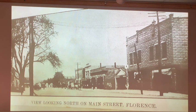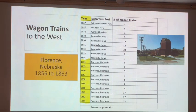So Florence kind of lost out on the railroad and the territorial capital, but by default, in some respects, it became the major outfitting location going west on the Nebraska side of the river. And these show the wagon trains that left between 1854 and 1863 from this location. And the area down by the mill, next to the cemetery, is probably the most historic place here in Winter Quarters or Florence, just because of the activity and the staging and outfitting that took place. So if you had ancestors that came through here during that period of time, it's likely they were down there by the mill outfitting.